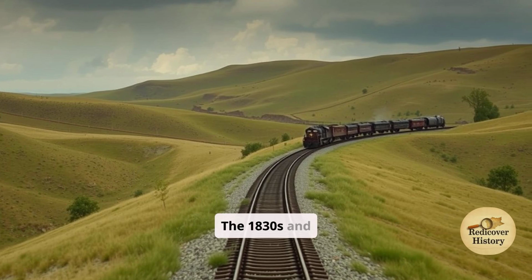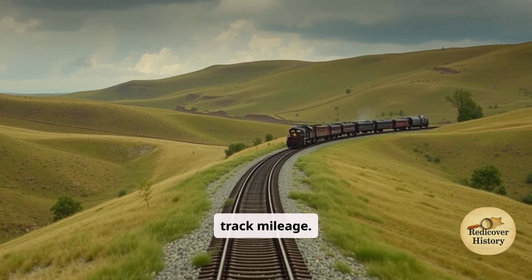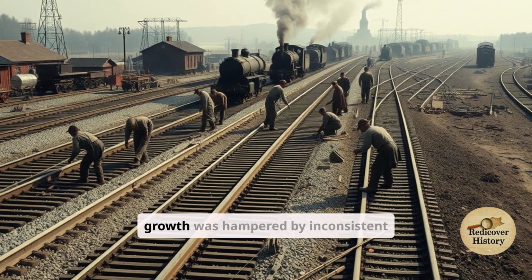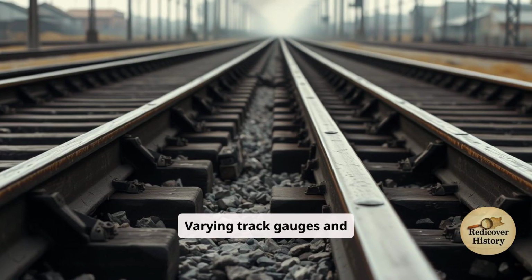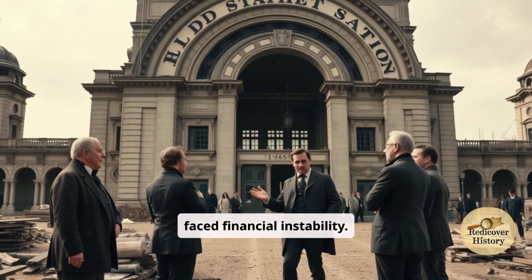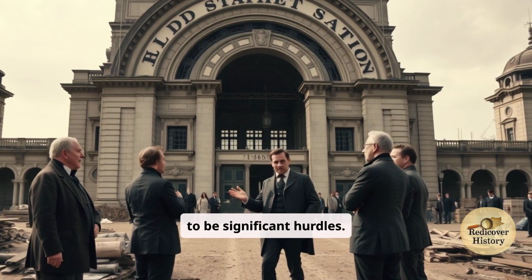The 1830s and 1840s witnessed a period of rapid expansion in track mileage. Railroads were quickly becoming a vital part of the American landscape. However, this rapid growth was hampered by inconsistent standards. Varying track gauges and construction methods created logistical challenges. Early railroads often faced financial instability. Securing funding and managing costs proved to be significant hurdles.